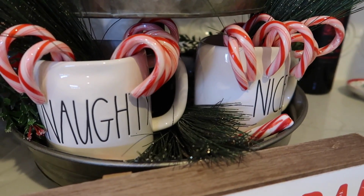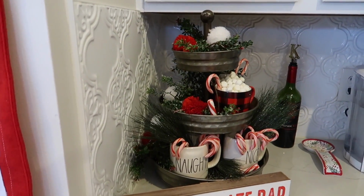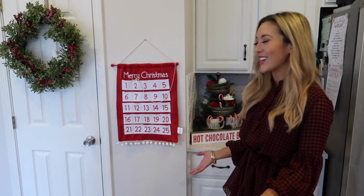I got the Ray Dunn Naughty and Nice and some buffalo plaid ones, and added some pom-poms in with the greenery. And I feel like it just made this three-tiered stand look really, really fun this year. You have to let me know if you like it in the comments.